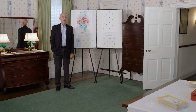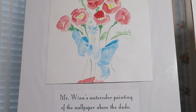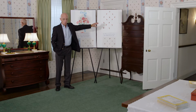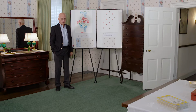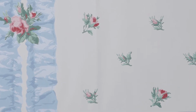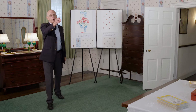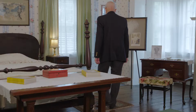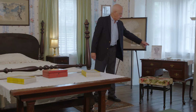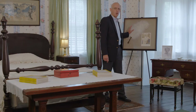Jim Wynn, one of the Marshalls' grandchildren who had spent time here as a boy, was asked to recall what the wallpaper looked like. This was his memory of the upper part of the wall, and that was the lower part. Based on those 2 watercolors, a wallpaper expert determined that this was probably the pattern that was here when the Marshalls were here, and it was used to make enough to paper the entire room. Over here are 2 pictures of Catherine Marshall. This one shows her in her later years, and this shows a much younger Catherine Marshall holding this feather.